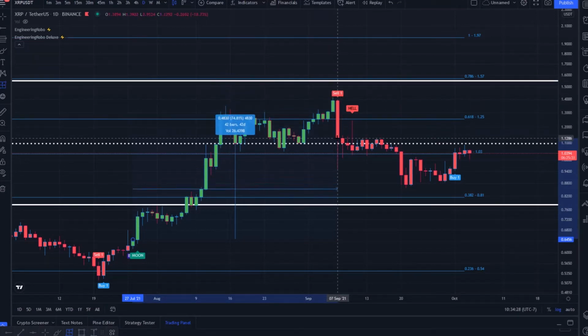And if you didn't take profit above, at, or around that swing high, we have 2 of our chosen 3 Robo advisors becoming bearish on price action around $1.12, suggesting you close your position, allowing you to capitalize on 74% ROI with EngineeringRobo's buy and now sell suggestions.